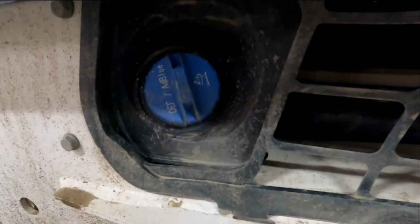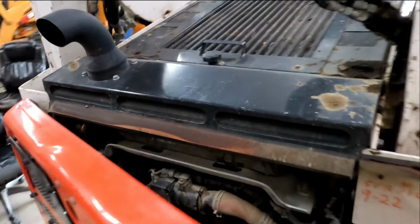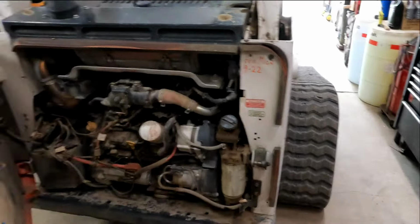One thing I do not care about on this machine, it's got DEF because it meets the requirements. I believe it's 75 horse and higher. That's when the DEF comes into play. This is a 92 horse machine, I believe. So we're gonna do a quick oil change.